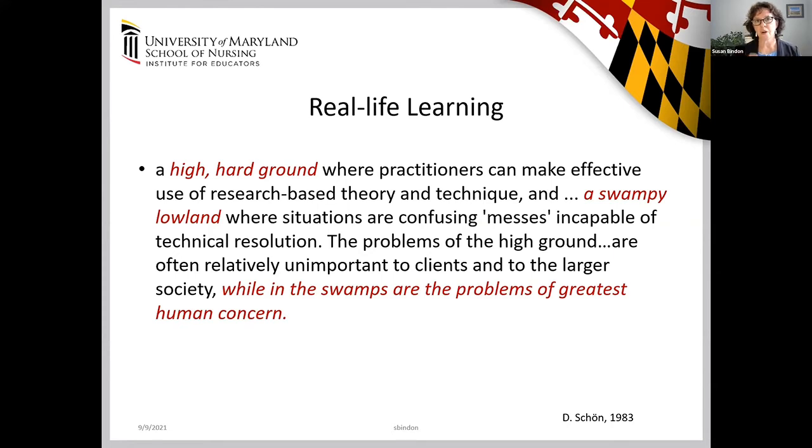The low swampy problems are the ones that really make a difference to the patient or client or community. I was thinking about that this morning with COVID. We've seen both, right? Setting up a vaccine clinic is complicated, but it's a kind of hard, high problem. Getting folks to the vaccination center to take advantage of it, that's a swampy problem, okay? But students engaged in both of those areas can have good learning and develop their judgment.